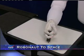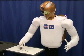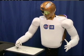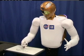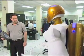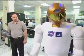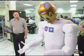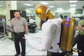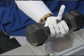Robonaut 2, or R2 as it or he is also known, is scheduled to become the first human-like robot to take up permanent residence on the International Space Station. The 300-pound robot consists of a head, a torso, and 2 arms and legs. Developed under a cooperative agreement by NASA and General Motors, R2 was designed to assist and work alongside humans, whether in space or at manufacturing plants on Earth.